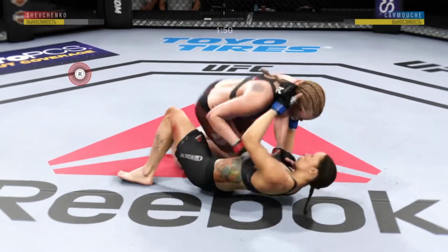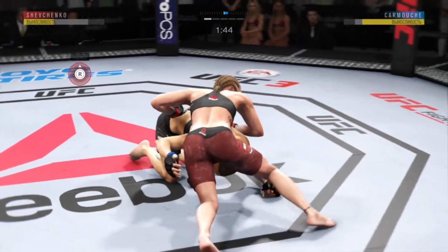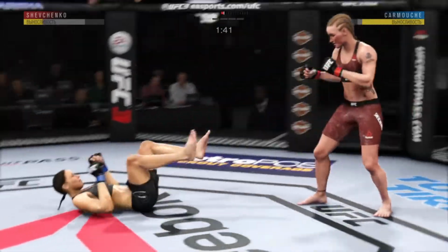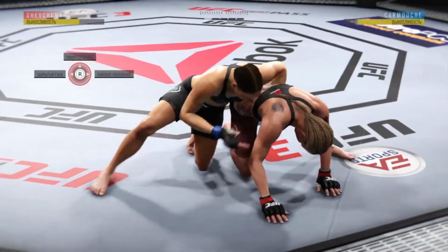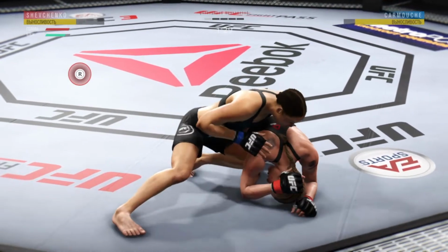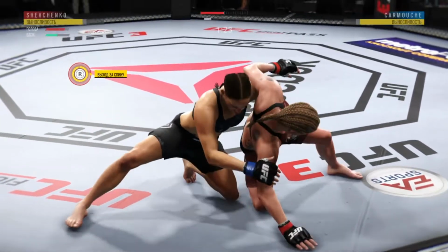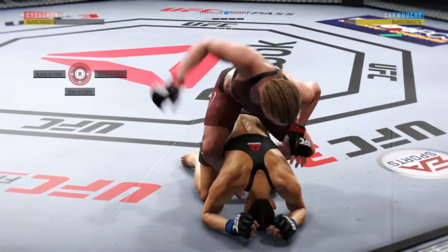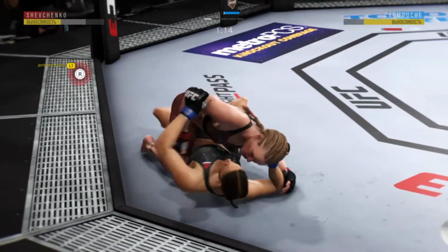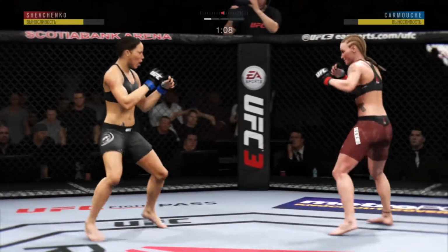Taken down now by Shevchenko. Crisp elbow lands. Excellent movement and transitions here on the ground. Staying busy. And back up again. There's the takedown attempt, and she gets it. Seconds now to go in the round. Nice punch by Carmouche. Beautifully executed sweep. Carmouche gets caught with that punch. Got to shore up the defense here. In half guard position. Oh, nice job working hard, posting, and getting back up.